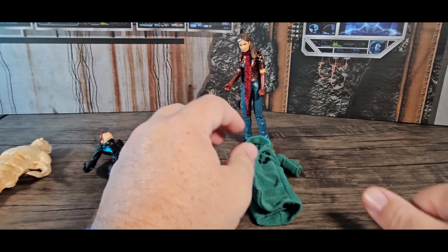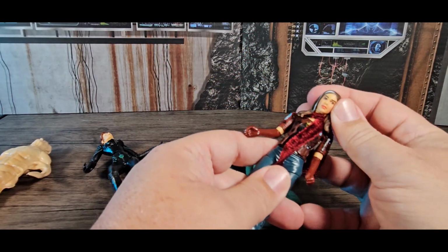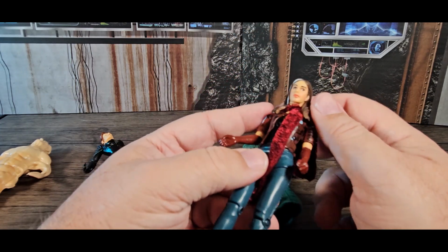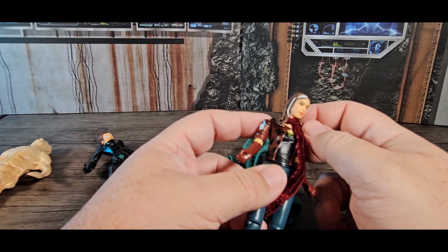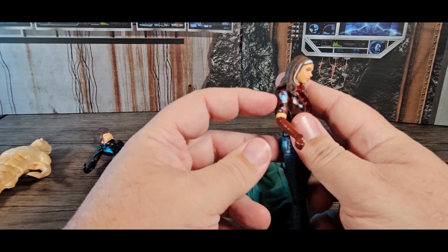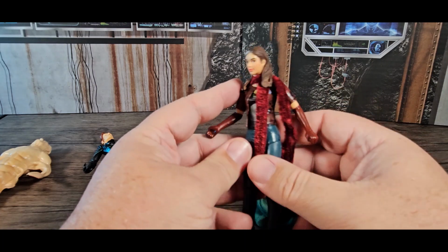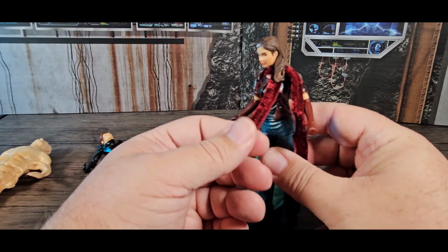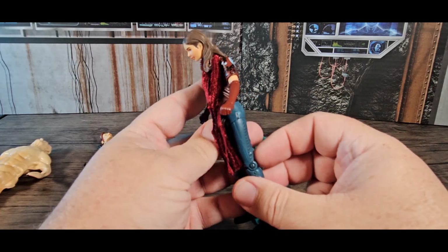Put that aside. Rogue looks like... Rogue, you can't really lift the head up, so she has a permanent kind of head down. Wearing a lot of makeup, so it doesn't really look like Anna Paquin. Doesn't really look a lot like Rogue. I don't remember the clothes completely, but it has a lot of really good detail. The scarf is this really nice kind of piece of material. That's really cool too. Let me see if I can get the jacket on her real quick.